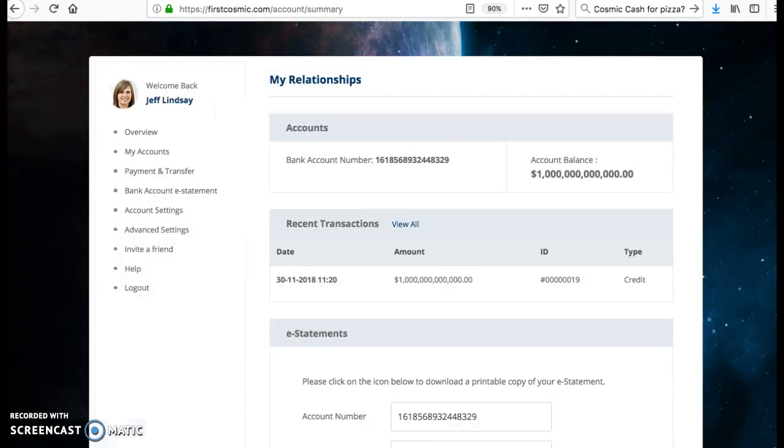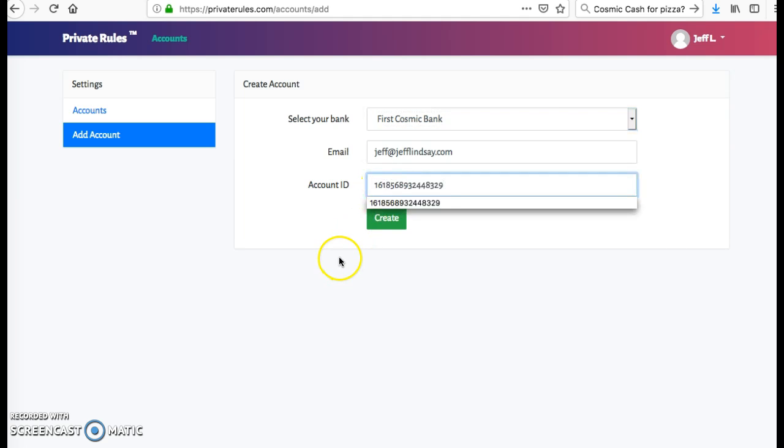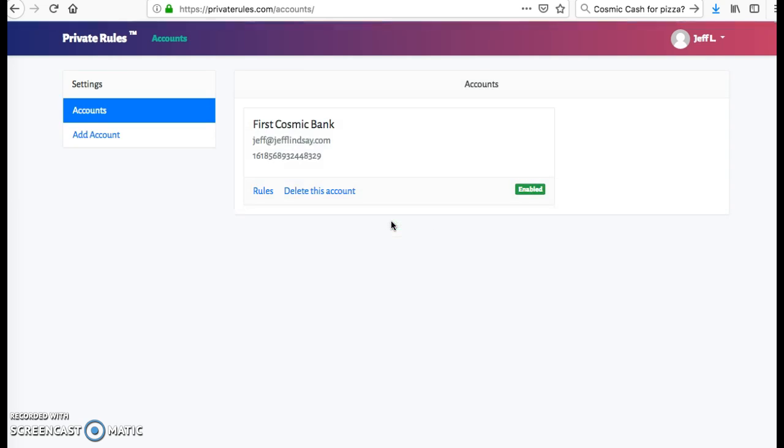You go back to your First Cosmic Bank website. There's my bank account number. You'll have a unique account number that's created once you log in and get your $1 trillion. Copy that account number, go back over to Private Rules, and paste it into the account ID, and now create. Just like that, we have created a set of rules that can govern First Cosmic Bank.